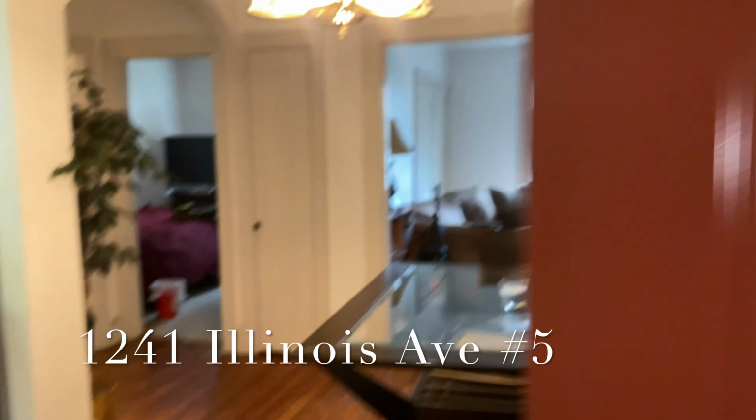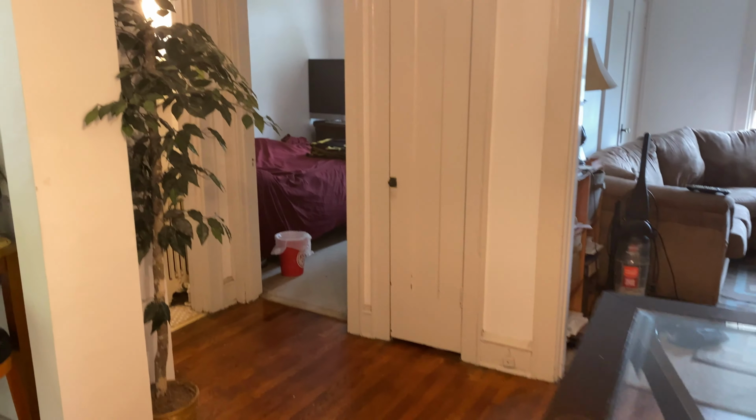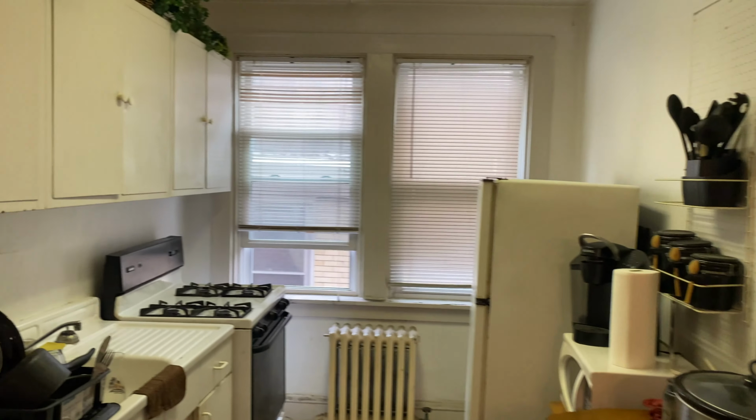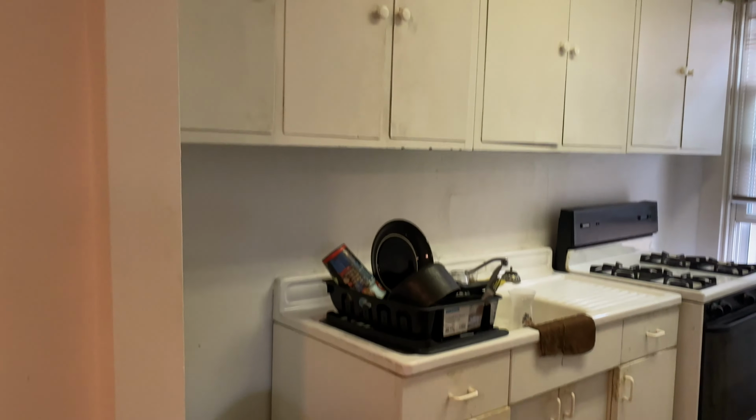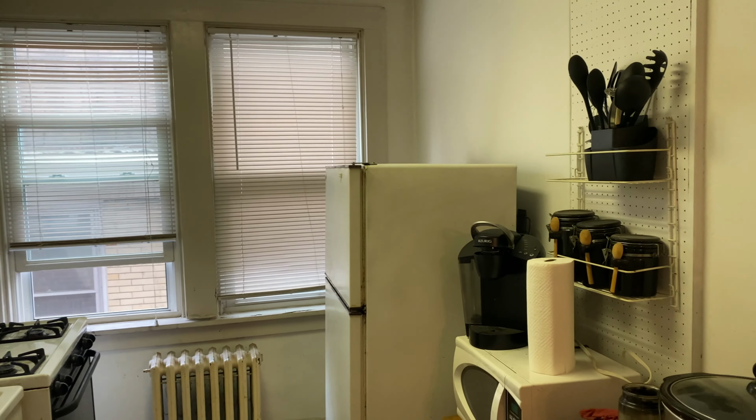Let's take a look. Upon entering, you enter into your dining area, which has lovely hardwood floors and plenty of room for a table. Your kitchen has plenty of upper cabinets, 5 foot reach, full-size gas range, and full-size fridge. You have a hall closet.